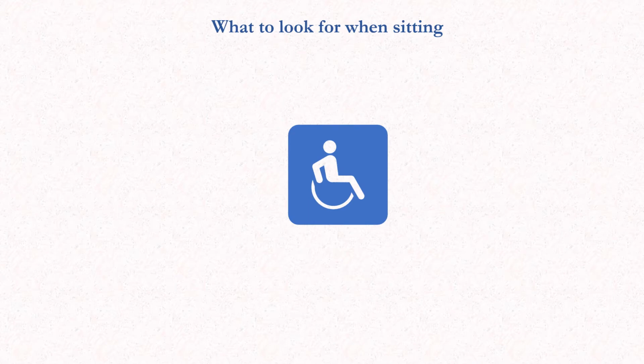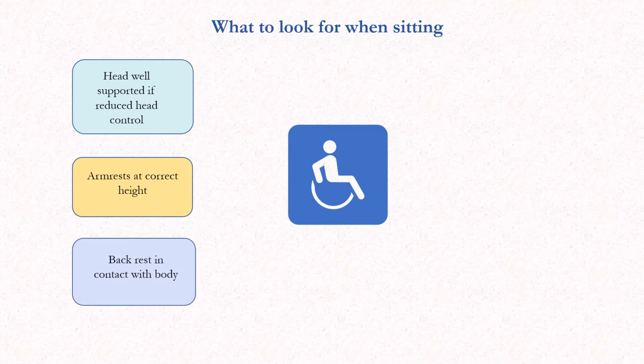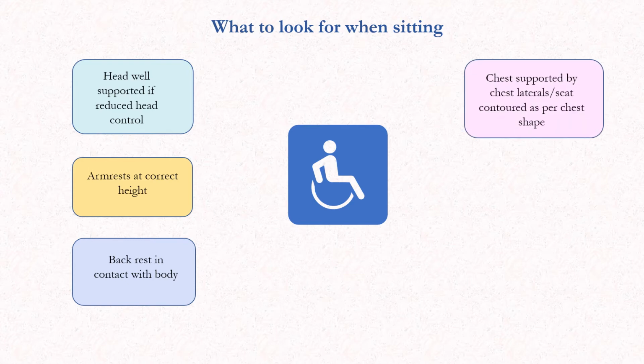What to look for when someone's sitting in your wheelchair to ensure that they're comfortable? Firstly, look at the head. Ensure that it's well supported by the headrest if someone's got a reduced head control. The armrests should be at correct height, not too high or too low. Backrest has to be in contact with the body and make sure that there's no gap between the low back and the backrest. The chest needs to be supported by the chest laterals or the seat contoured as per chest shape. Make sure that the person is not leaning or rotating out of the chair.